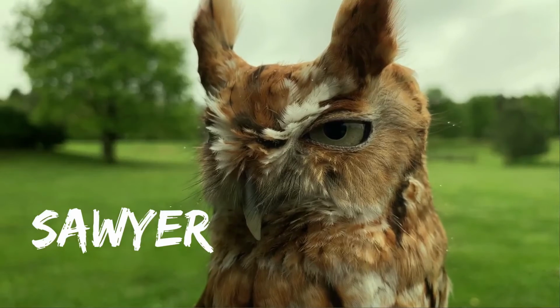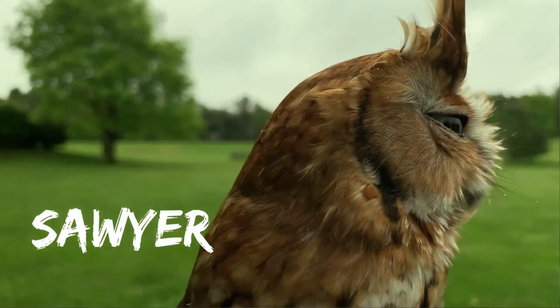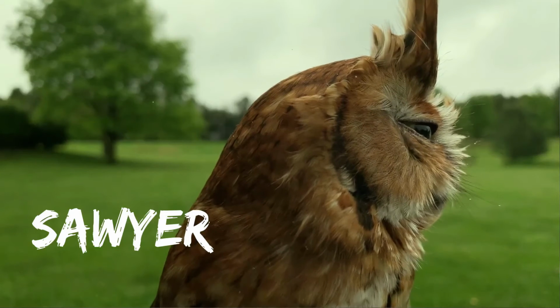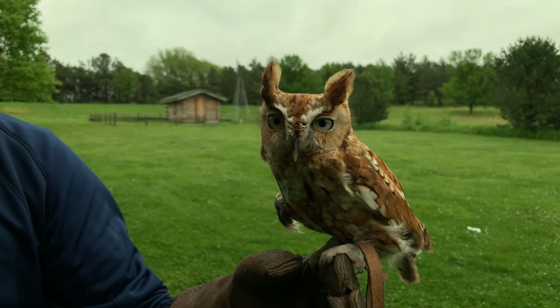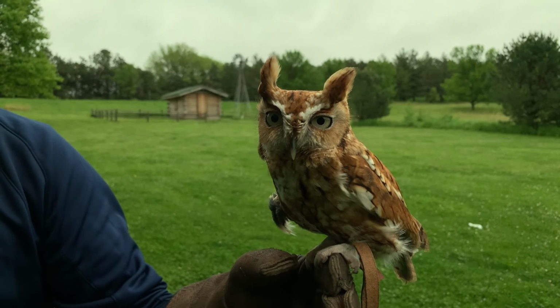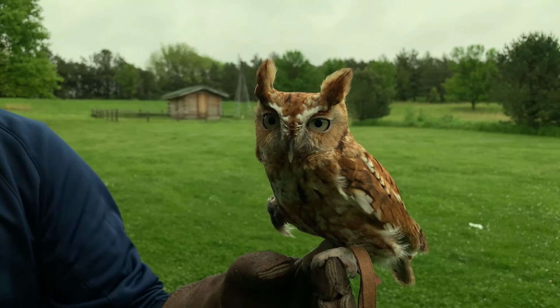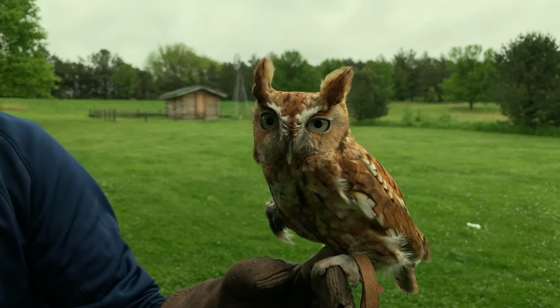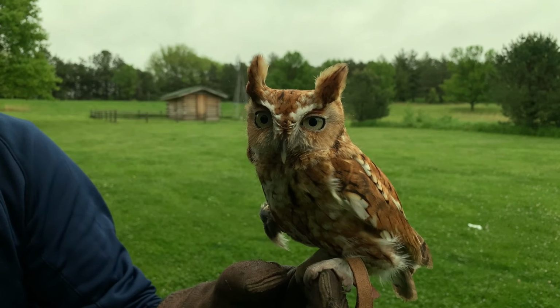Next, we'll meet Sawyer, our eastern screech owl educator. Sawyer, as you might notice, has a small area of feathers that stick out from his right wing. As a wild owl, Sawyer was involved in a car accident. He didn't look both ways before crossing the highway and flew right into a vehicle. He broke his right wing and hit his head pretty hard, causing some neurological issues.